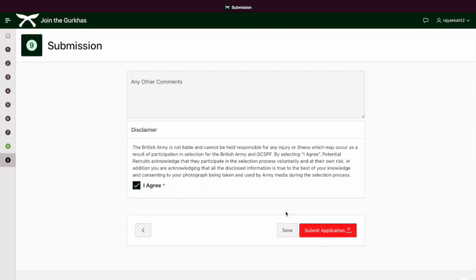Then when you click Submit Application, you will not be able to go back and change your application at any time. However, you can click Save. It will save all the changes you've made so far. When you've completed a section, you'll notice that it will go green on the left-hand side. When you still have information left to put in, it will stay grey. Once you've submitted your application, that will go to us. If you have any other questions, please let us know.